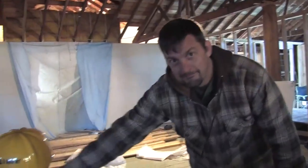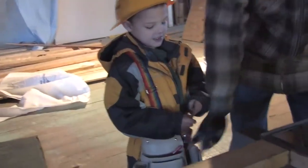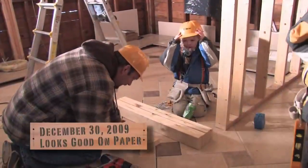The boys just got little helper kits, which include hard hat, suspenders, tool belts with tools, and pencils. So we should never lose pencils again because that's their job to get these pencils here. Hold that. December 30th, 2009.